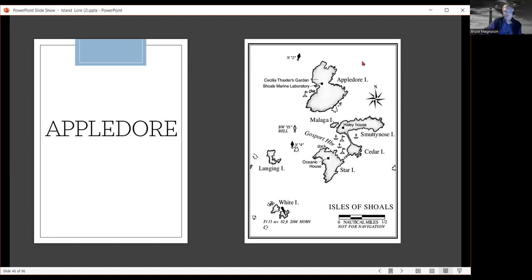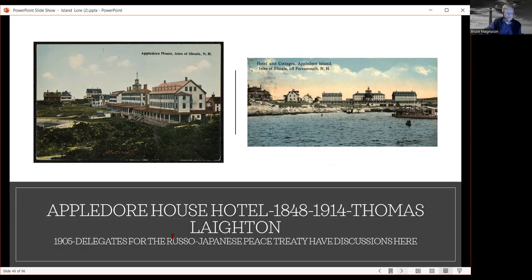So moving over from Star Island to Appledore, this is Celia Thaxter's home base for many years. And like I said, her father, Thomas Laighton, was a lightkeeper, but also an entrepreneur. And he gets the idea in the late 1840s to build a hotel out here. And once again, this is pretty revolutionary because the tourist industry as we know it doesn't really start till after the Civil War. I think you could argue that Niagara Falls is one of the earliest what we consider a tourist destination. I think that really got developed in the 1870s. But he's doing this in the 1840s.